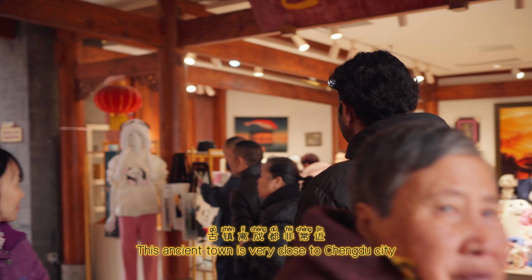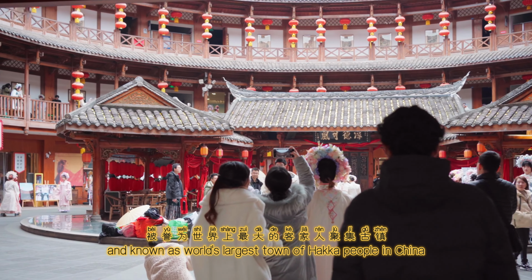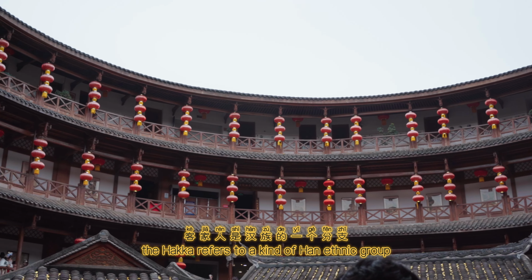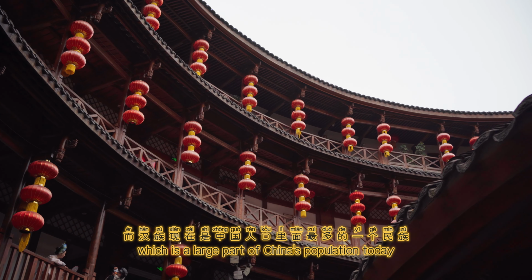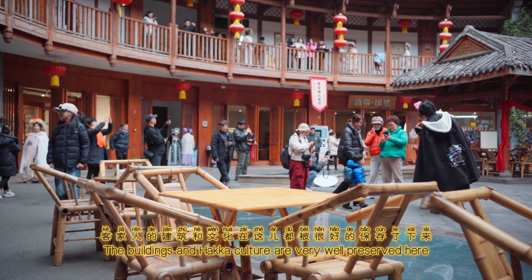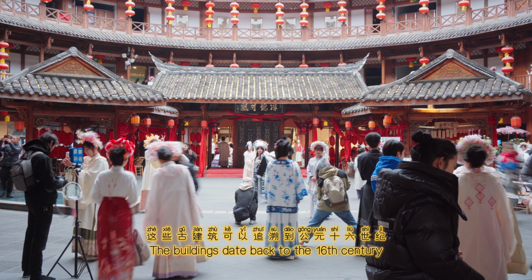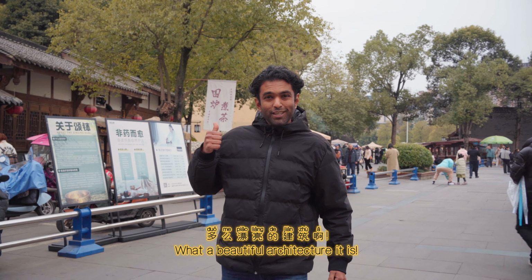This ancient town is very close to Chengdu city and known as the world's largest town of Hakka people in China. The Hakka refers to a kind of Han ethnic group, which is a large part of China's population today. The buildings and Hakka culture are very well preserved here. The buildings date back to the 16th century. What a beautiful architecture it is.